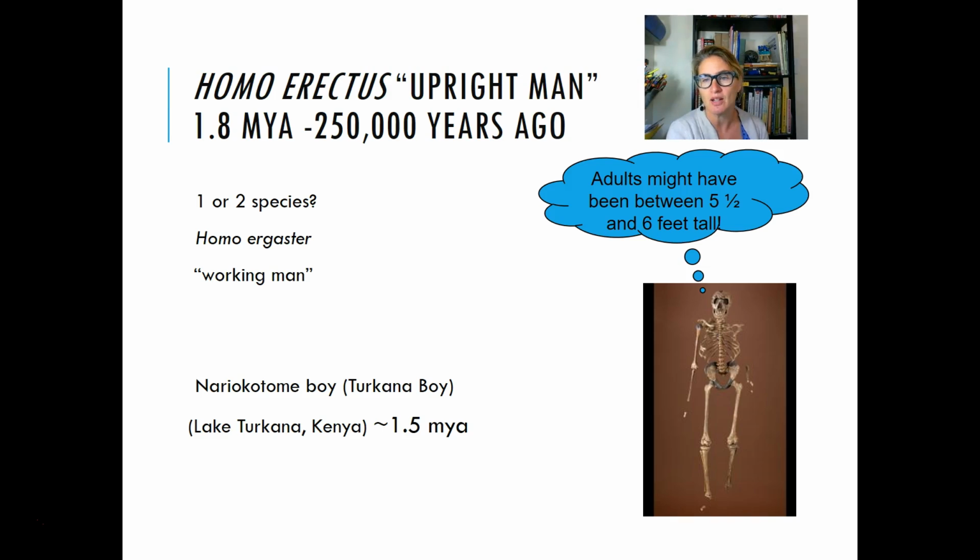And the name is kind of misleading because all hominins are bipedal. But Homo erectus at this point was quite well adapted to walking upright, had a very efficient stride, and probably could have walked long distances for quite a long period of time very efficiently. Now, like Homo habilis, Homo erectus can be divided into two different species. The second species name that we'll look at is Homo ergaster, which means working man, and we'll come back to that in a minute. But let's think about what we know about Homo erectus.